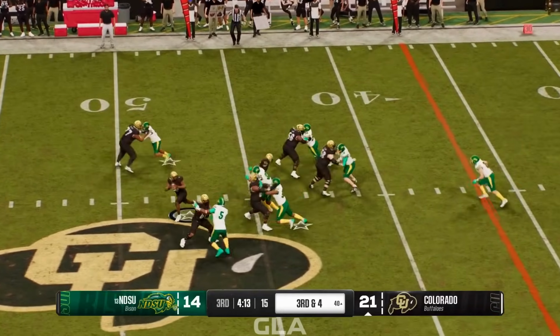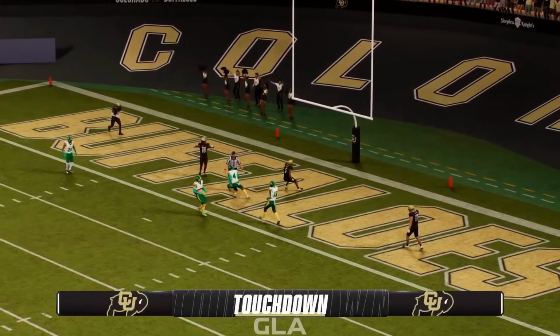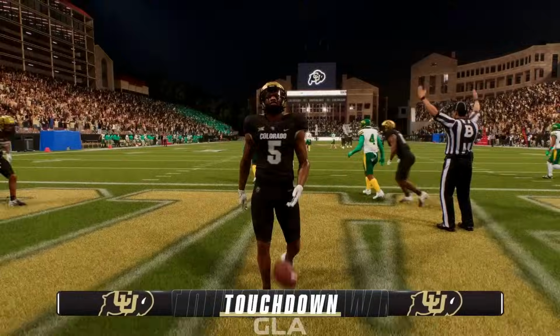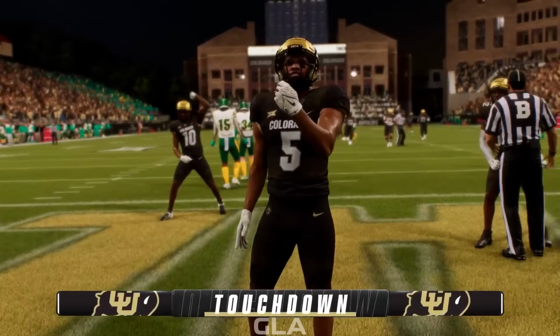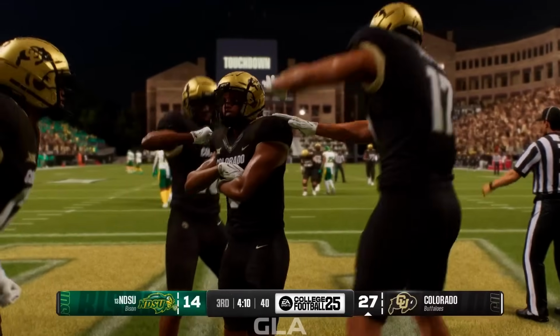Out of the shotgun on third down. Oh, he's going to try to hit him deep. Snags it. Into the end zone. Touchdown, Colorado.